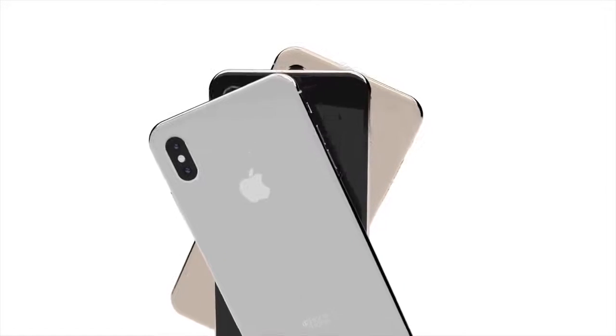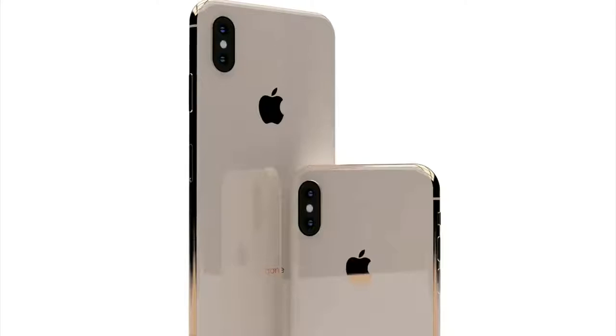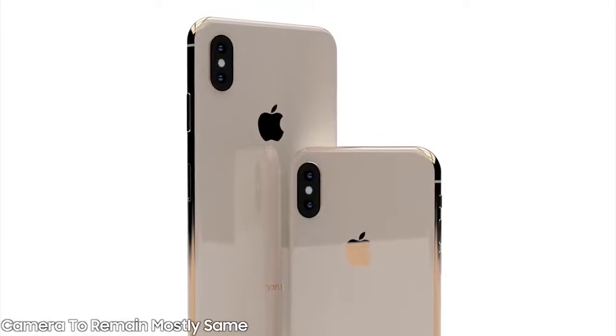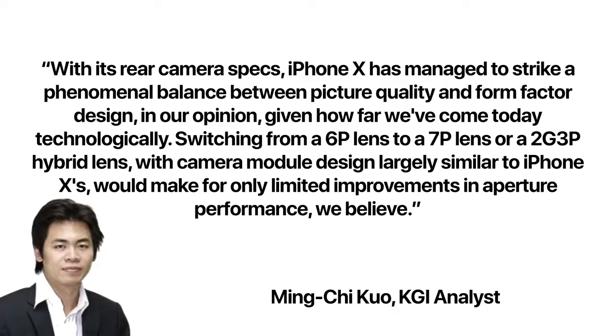And there was a rumor that Apple would be changing up the lens layout on this year's iPhone, but Ming-Chi Kuo is saying the dual lens setup is here to stay, and the actual lenses within them, the 6 plastic lens setup that they have right now, will not be changing to a 7 plastic lens setup, which the rumor did detail. So it's pretty much going to stay the same. There won't be much camera changes. Maybe in the software, the A12 will be able to handle more things. We'll see about that, but no actual physical changes are detailed.